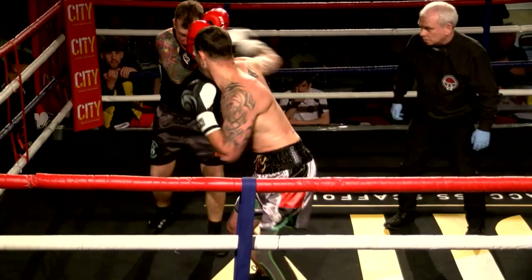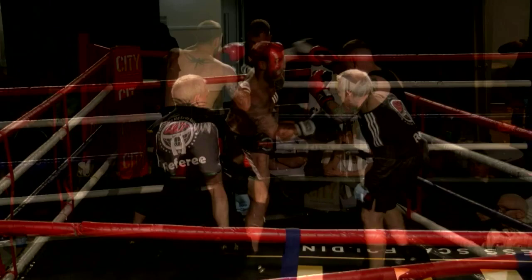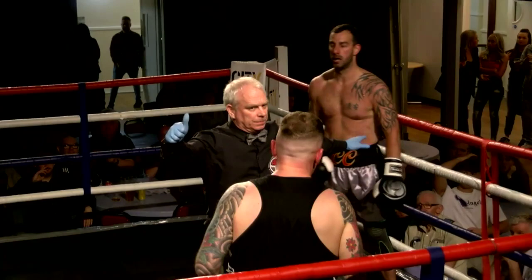And these are classic southpaw shots. So start with the hook, end with the backhand. Backhand, backhand. And there's the big one. There's the ref giving them the eight count there. Yep. Good call from the ref. Just the end of the first round.